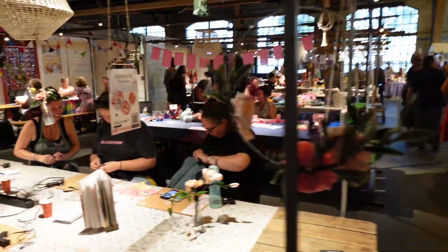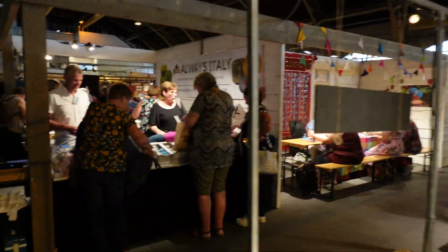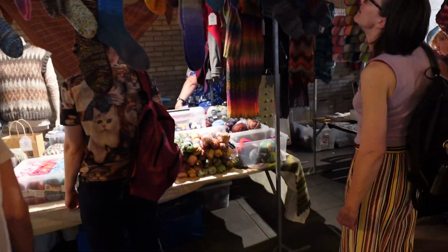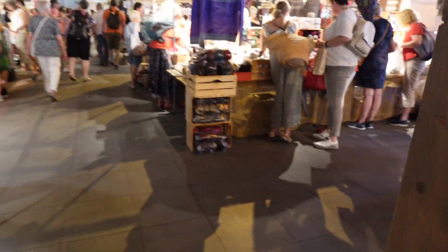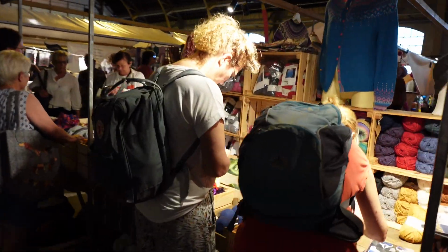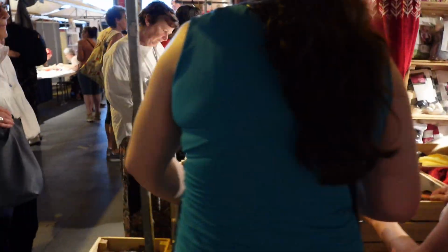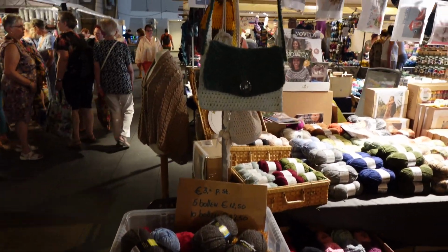And this was the whole area they were teaching. There were classes in all different kinds of things. And lots of samples there. Big balls of yarn. Lots of commercial yarns, and here beautiful yarns you don't see that much, and fiber as well in very big bumps. You could buy like how many grams you wanted from that.